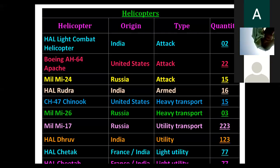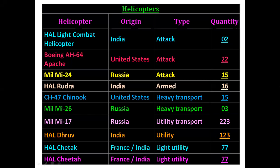It is developed to meet the hot and high operational requirements of the Indian Armed Forces, combining a lighter airframe along with the power plants and components. So it can be used for missions at exceptionally high altitude. That is what you can consider hot and high operational requirement, for example, the part of Siachen. It started giving its services in 1971.